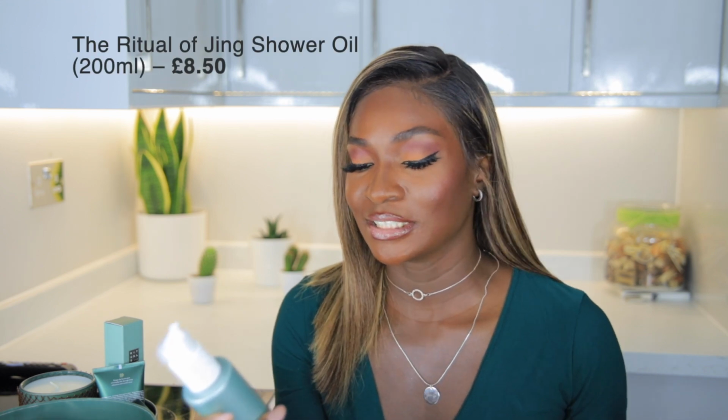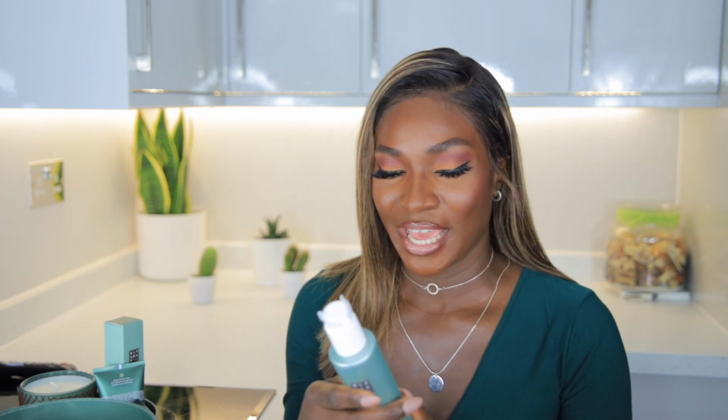In this box you have 6 items, so I will put the price of each item I'll mention up somewhere on the screen. First product in this beauty box that I'll be mentioning is this right here, and this is the Peaceful Sleep Shower. It contains sacred wood and lavender, which is believed to help to aid sleep. So basically this is a rich shower oil for a peaceful sleep.